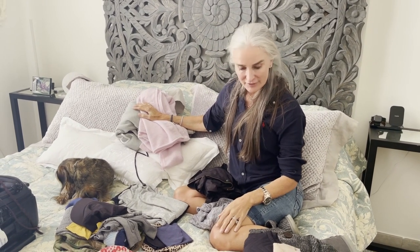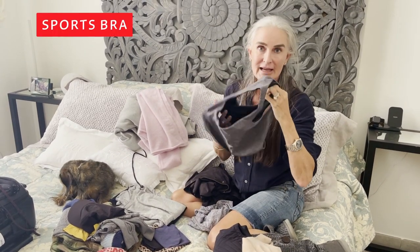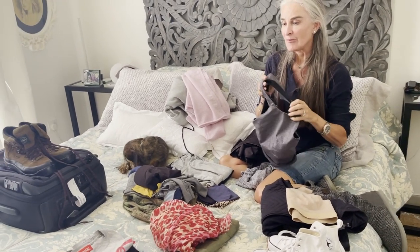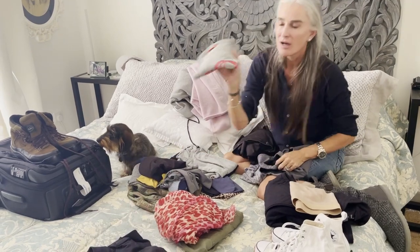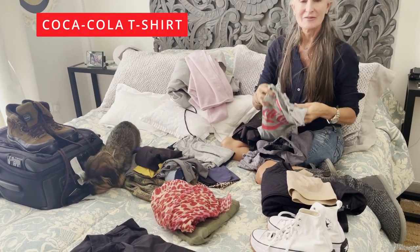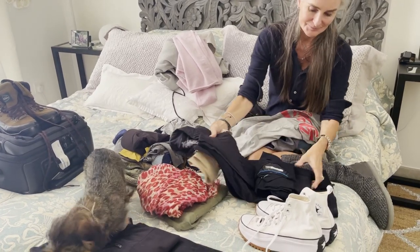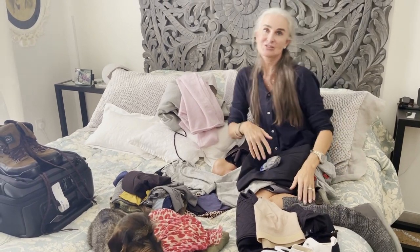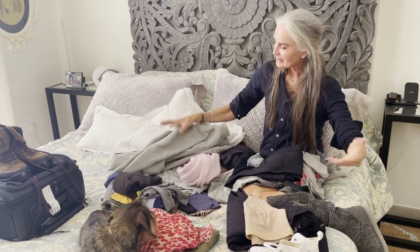So I'm really pleased I took those. Coming home on the flight, another sports bra that I had been wearing. We did a little bit of washing ourselves in the hotel room, and I didn't think things would dry, but actually they did. My Coca-Cola t-shirt, one of my favorites, and back in my Garry's. And my socks, and my Uggs, which I had been wearing quite a lot on and off over the last few days. So that's my packing.